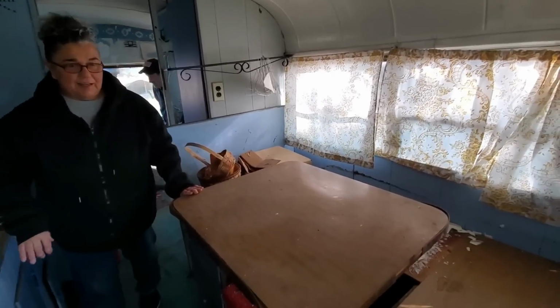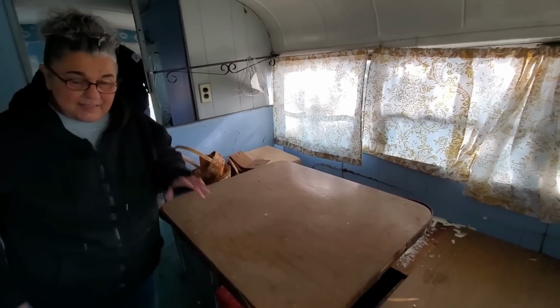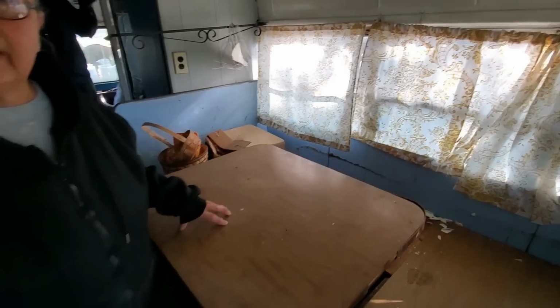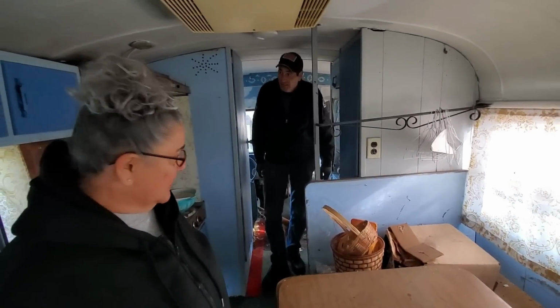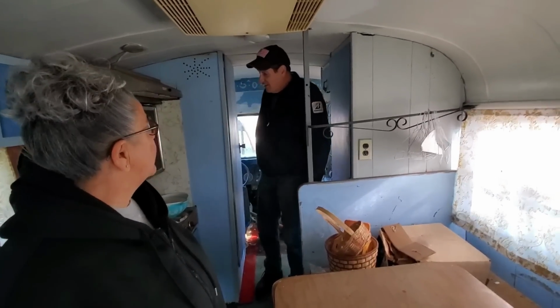Wow. I mean, all we did is take some trash out. This is what you call a small bus. Yeah, but you could do bunks. You could do bunk beds easy there. Hey, if it's not open, Richard, don't open it. Okay. You don't want to see it, hon. It's okay.